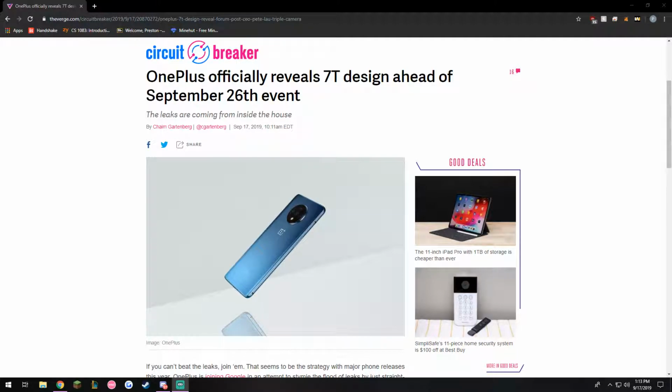I'm kind of hoping they'll keep the pop-up camera, and maybe there'll be 120 Hz on the front. We don't know yet. The ROG Phone 2 has 120 Hz. Maybe this phone will have 120 Hz. In a dream world, if it had 120 Hz, dang, this phone would sell. So, as you can see, it has a 3-camera system on the back, like every phone this year.